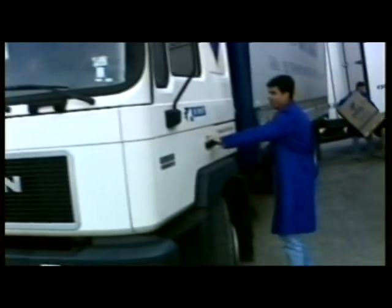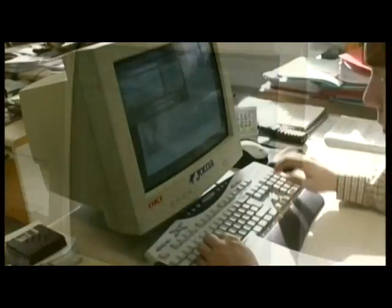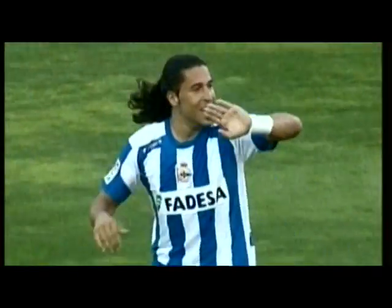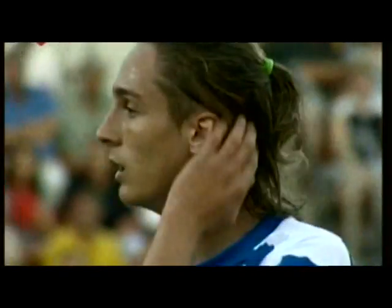Thanks to a computerized logistics system, Joma can handle hundreds of different purchases simultaneously. Each boot goes through an infrared logistic control. Therefore, we can be aware of all the boot's movements anytime a pair of boots goes in or out of Joma's warehouse. Thanks to this complex logistics system, Joma can compete within the international market and reach more and more countries.